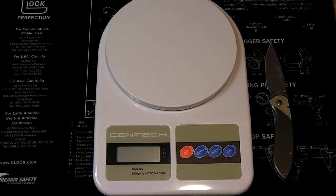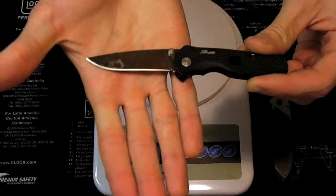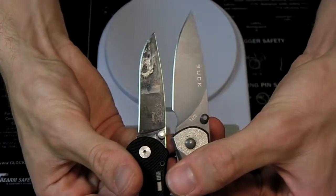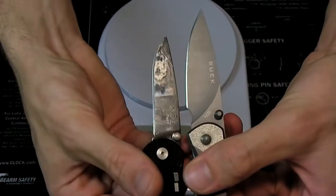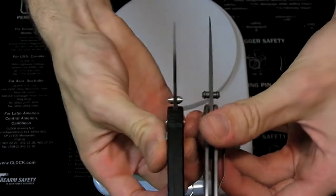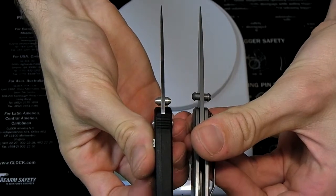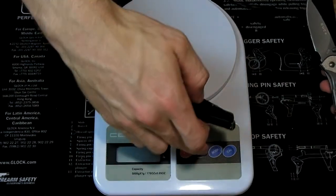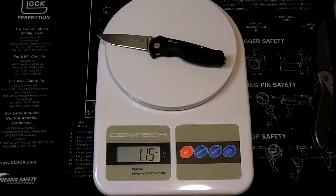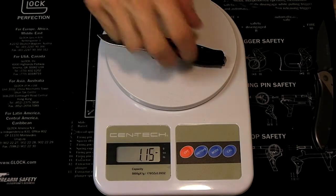Okay. About the same blade length. The SOG Flash 1 has about the same blade length. It's just not as broad of a blade. Let's see if I can get the frame here. So it's dirty, been cutting tape. But it's a little bit bigger of a blade. About the same thickness. SOG's probably a little bit thinner. But you're looking at about 1.2 ounces, I think this thing ran at. Yeah, 1.2 ounces. So there's where it starts to get iffy.